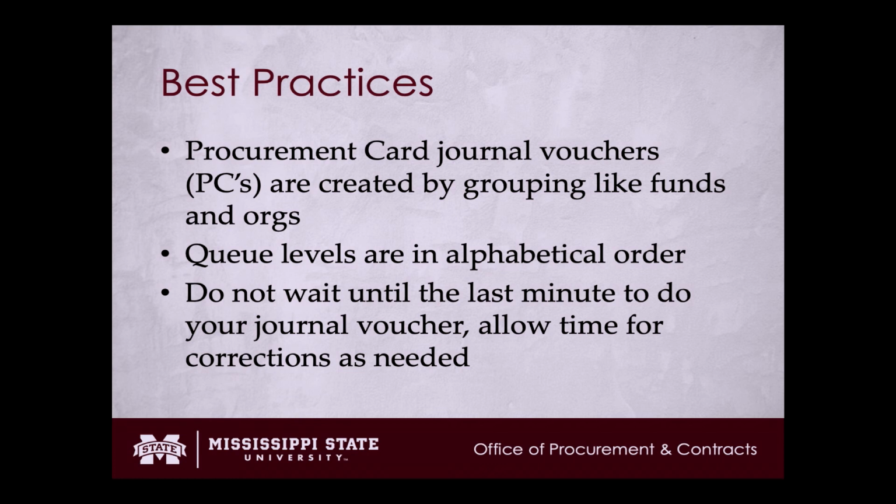The queue levels, they're in alphabetical order, so when you're looking at the approval queues to determine where your document is sitting, you don't have to do anything once it's sitting in invoice final queue, and that is the only one. But if there are any above or below it, you need to notify those approvers so that they can approve that document for you in Banner.